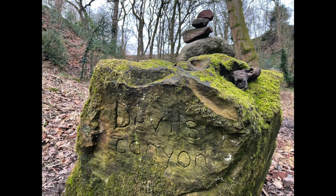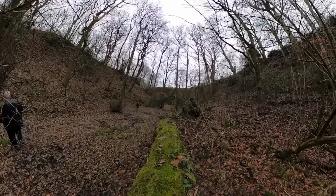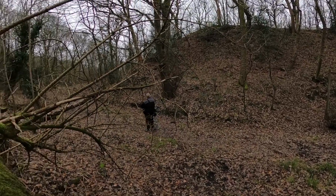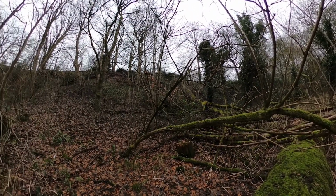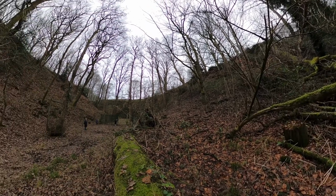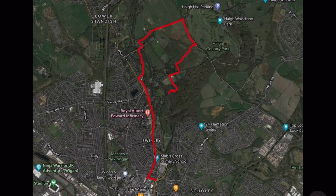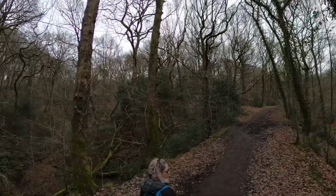It looks like it's part of a quarry or something used for rock climbing, but it has some interesting features. We had a little bit of an explore, and then we started looking for more geocaches. At this point, this is where we sort of lost our way.